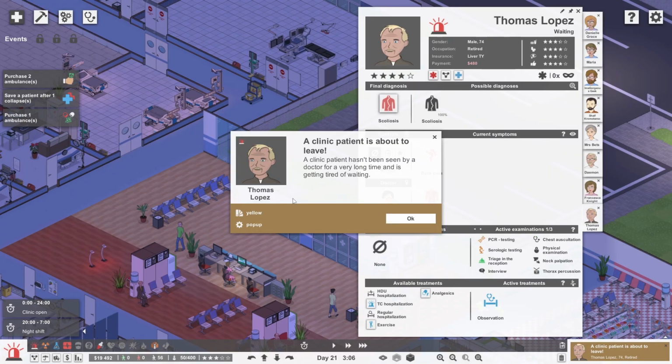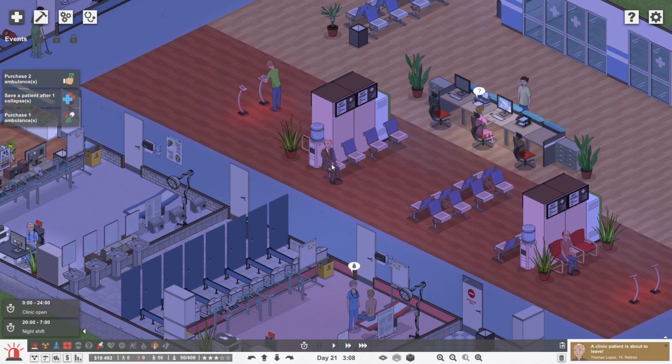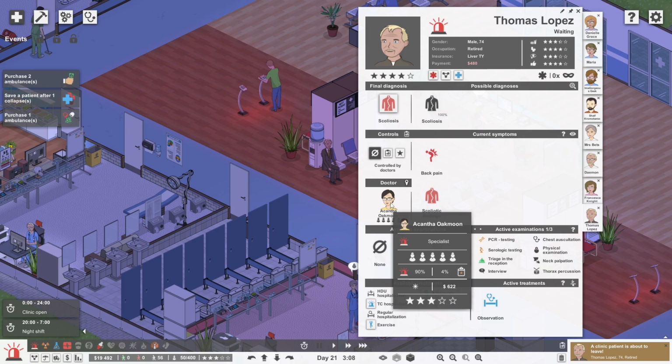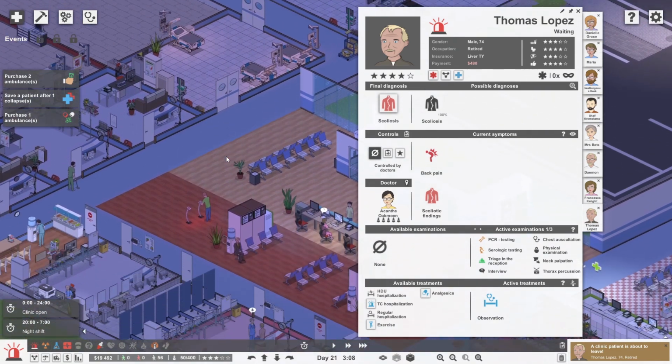Oh, hang on. Thomas Lopez. Hang on, Thomas. Whereabouts are you, my good sir? You're waiting. Who are you waiting for? You're waiting for Acantha Oak. But I don't think she's here. I think she's gone home, Thomas. I think she's gone home. She went home a long time ago.